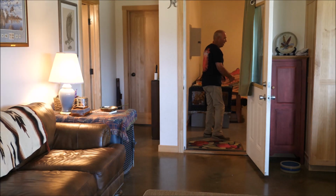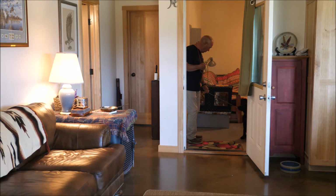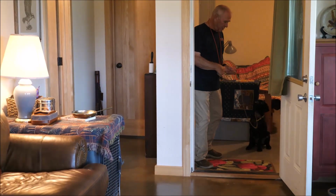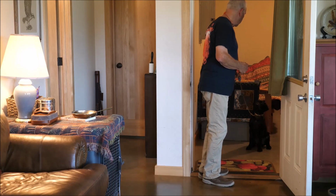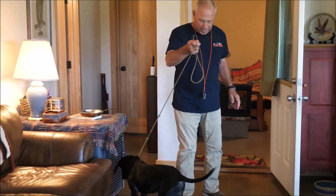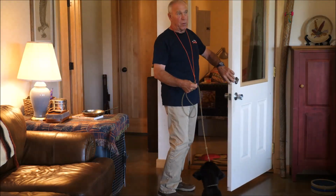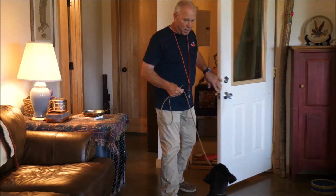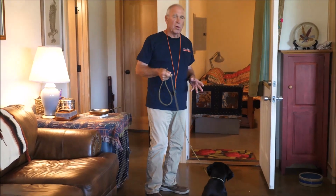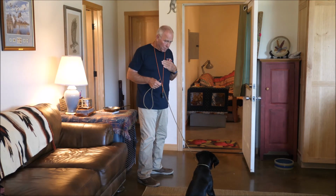And then you go. Let's go back the other way. Sit. Come here. Sit. Okay. Then you make sure that you're not cueing the dog ahead of time. For instance, you don't want to open the door and say, okay. You want to open the door and say, sit. Good. So once the door is open, then he will learn to wait for the cue from you. The door is not the cue. I'm the cue. Okay, let's go.